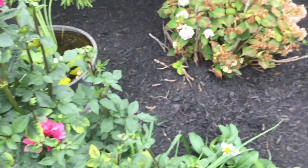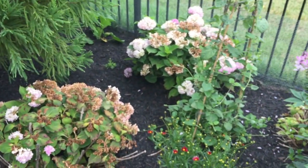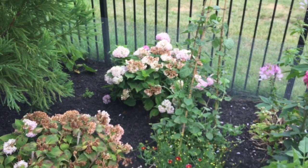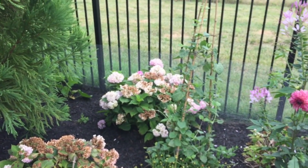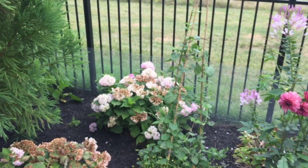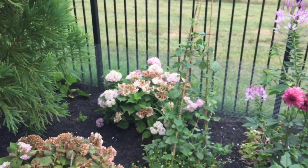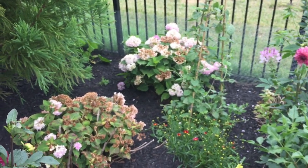More dahlias here. I had three hydrangeas here. These are the Endless Summer hydrangeas. I've had them for a few years now, and they were in a different area in the backyard. I transplanted them to here, in anticipation of making this bed. I transplanted last fall, and this year when they came back, they took a big hit.